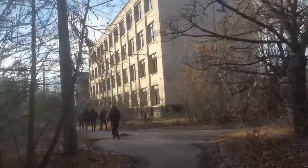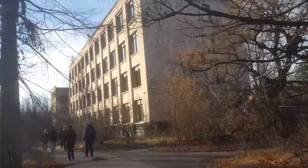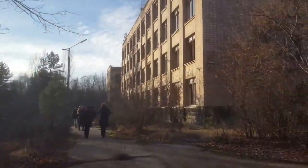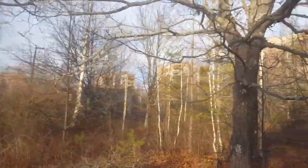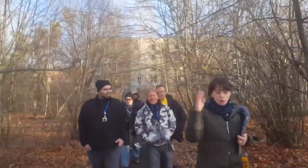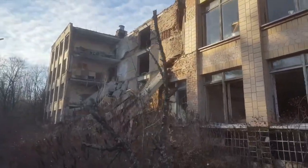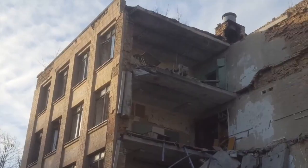If you want to peek through the windows, do it from this first, please, because further piles fall down much more frequently. We're not allowed to go near this school because part of it is already collapsing.